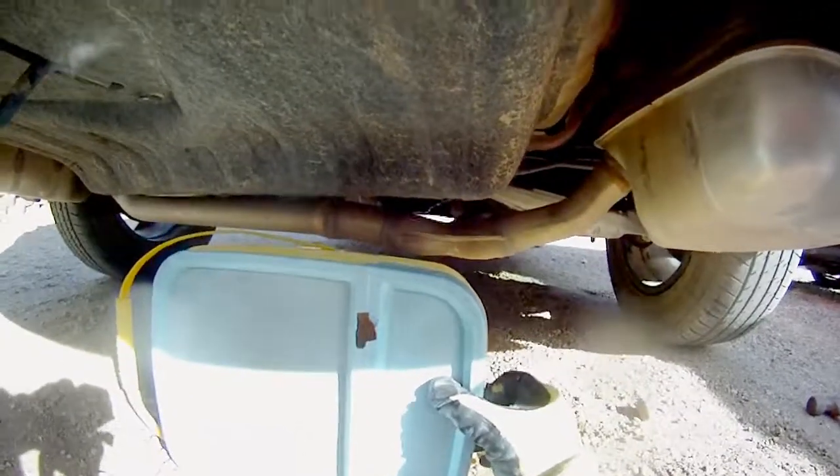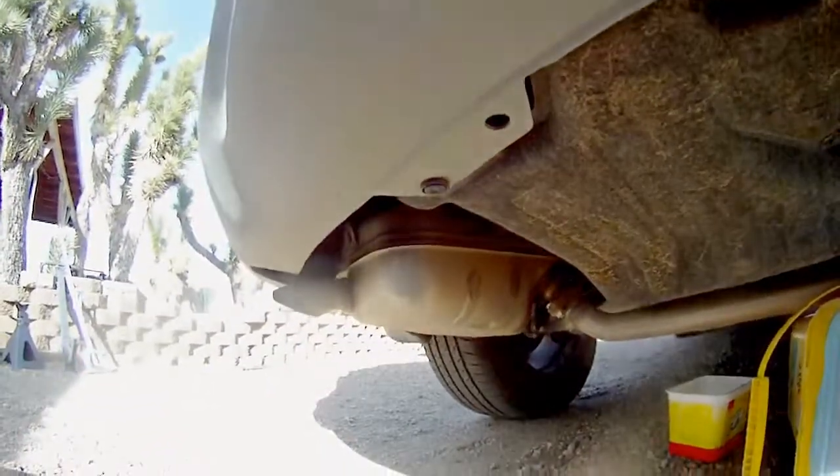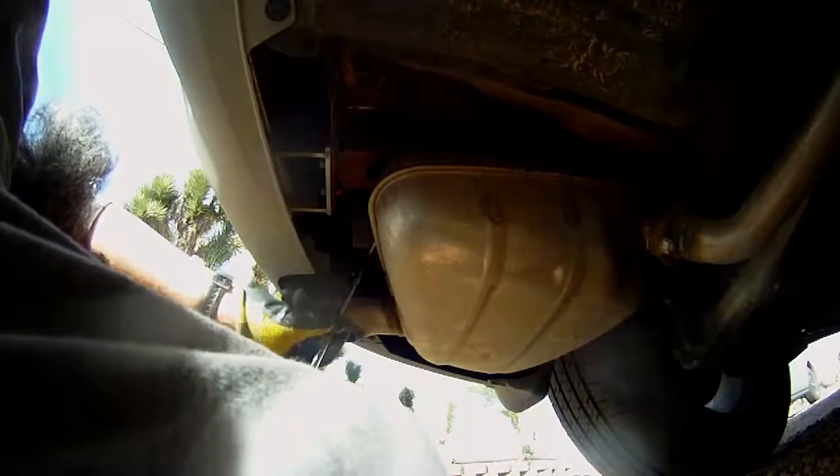So if it gives you a hard time, it definitely gave me a hard time. You can also get the wrench back here and pry on that spot, and this is a little more tougher. You can get a little bit of a fulcrum against it. I have a bucket here to catch the exhaust so it can't drop too far. So I'm going to pop that other one off. We'll see how that goes, and I'll catch you guys in the next one.